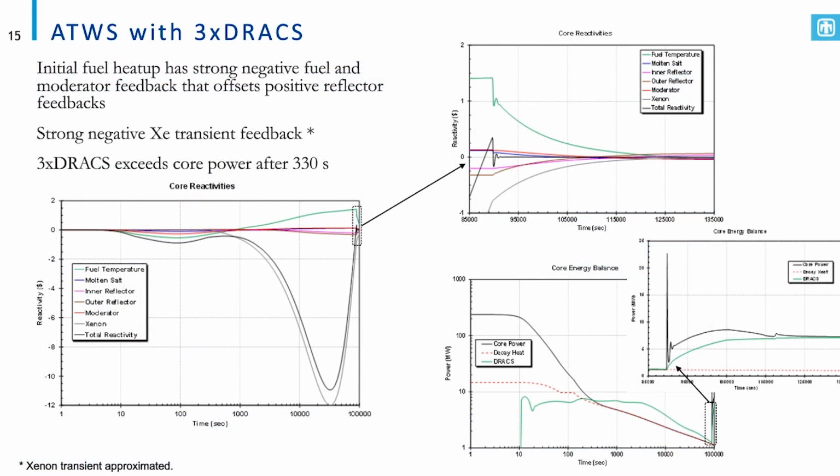We've applied this to a range of scenarios. We looked at an anticipated transient without scram, using 3 DRAX. Obviously, this has some really interesting effects where we're looking at a number of reactivity feedback effects. In this scenario, the salt pump shuts off. The reactor does not scram, as typical for ATWS. And then the secondary side heat removal stops. Obviously, we rely on DRAX for some level of heat removal from the system.